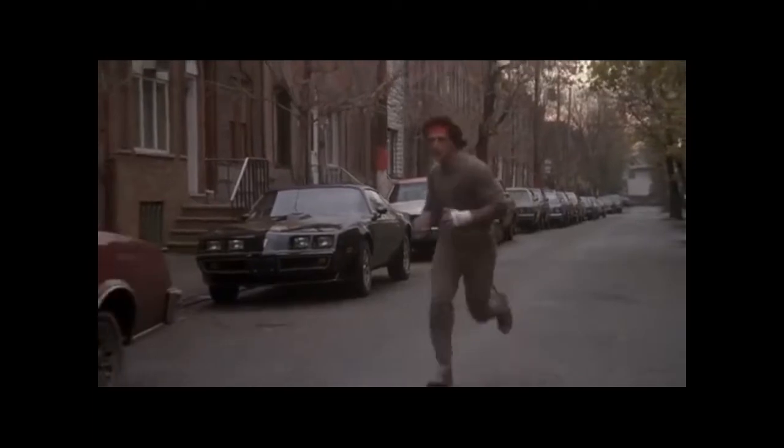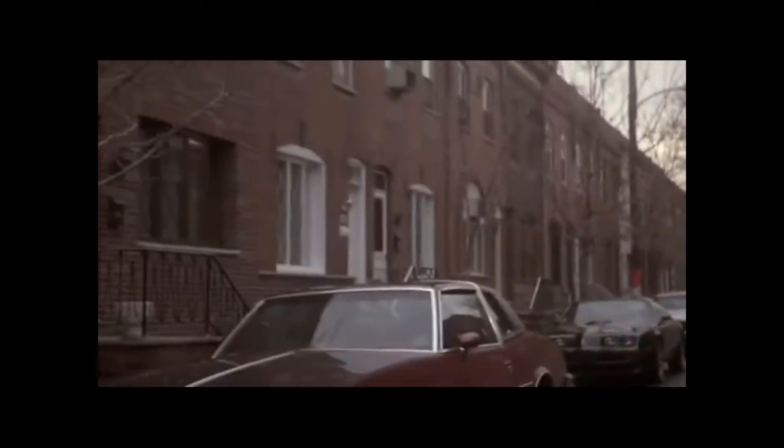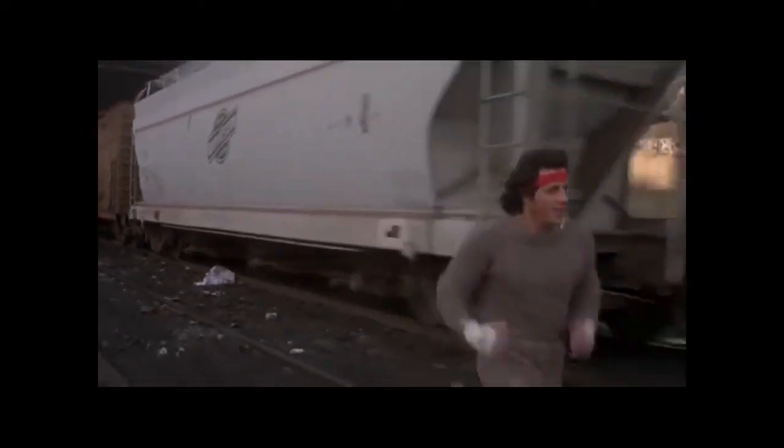A tracking shot is when the camera is mounted on a camera dolly, then it is placed on the ground. This allows the camera to move alongside the character if there is a car chase scene or a running scene. It allows the camera to pick up a smooth shot.